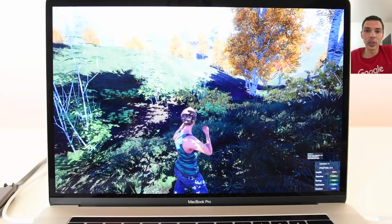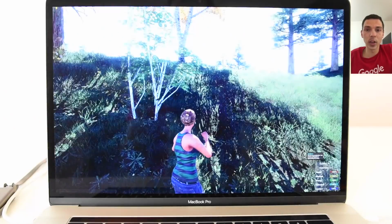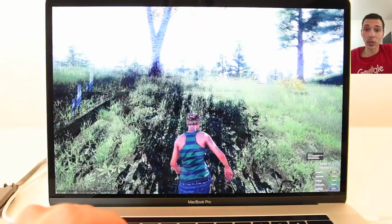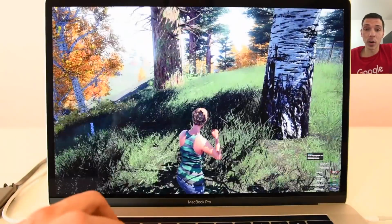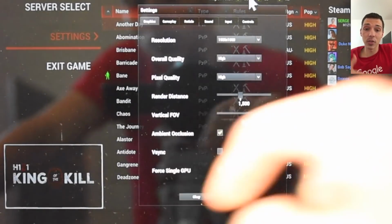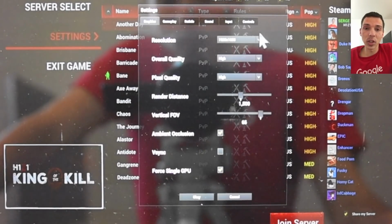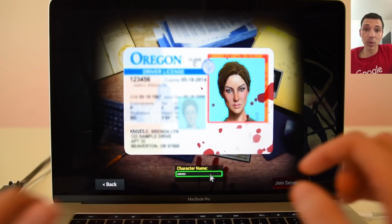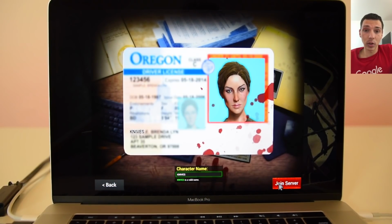Alright, here we have H1Z1 with the default graphical settings, and it just runs terrible. I highly recommend you change them because the game does not know how to detect your video card. It'd be nice if they released a patch so it can scan to see what kind of card you have and then apply the settings you need. But anyway, I turned the resolution down from native to 1080p, kept the graphical settings on high.